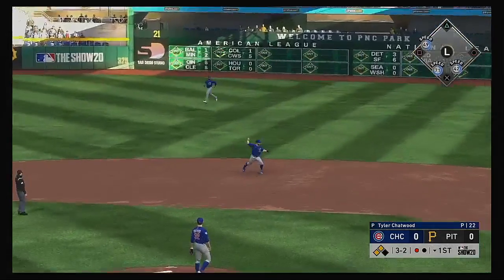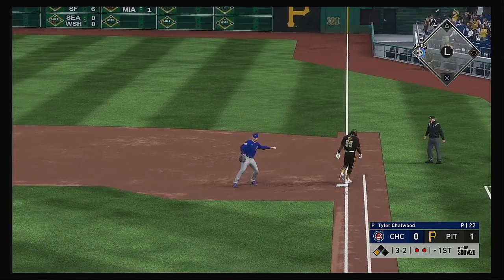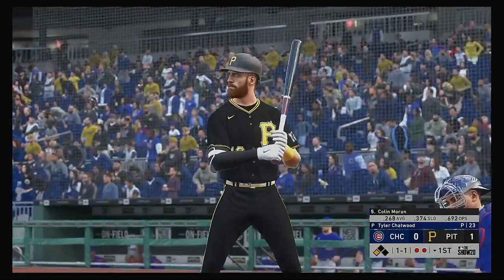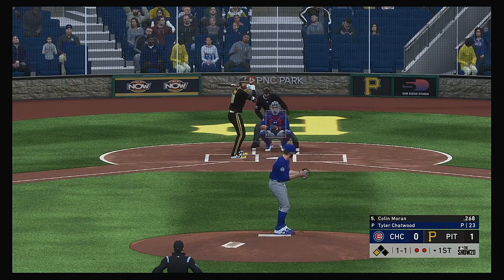Hit out towards second, taken in by Kipnis. Only play will be to first, as we'll see our first run score here, as this is a 1-0 ball game. Up next for the Buccos, Colin Moran. And the Pirates trying to make this first inning even more productive here.